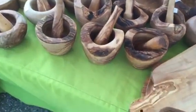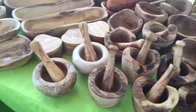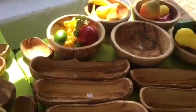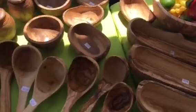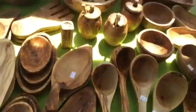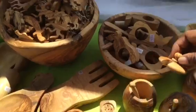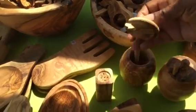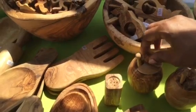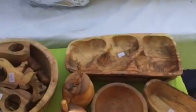Okay. So you can grind up some of your spices in these. Look at these. They're all made of olive wood. Really nice woodmanship. Look at these bowls. This bowl, really cute. Or for honey, or any little condiment you want.